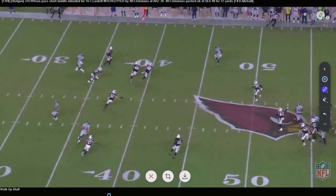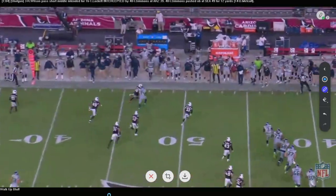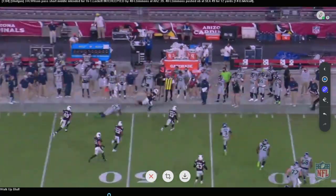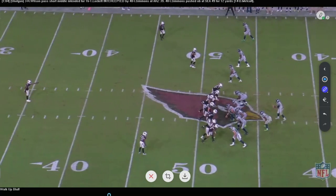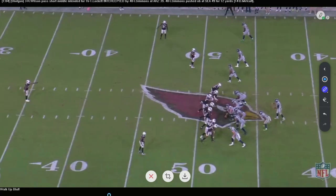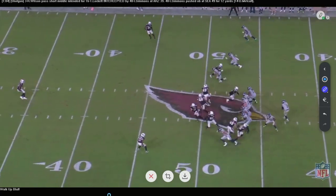Cardinals win this game in overtime because of this blitz package and the Seattle Seahawks not being able to take advantage of it. One time, it was getting the right play, but having a holding penalty. The other time, here, trying to force a play that's not there and making a bad play worse.